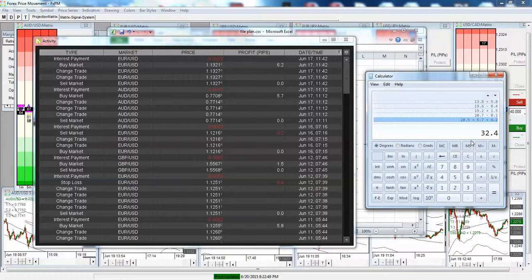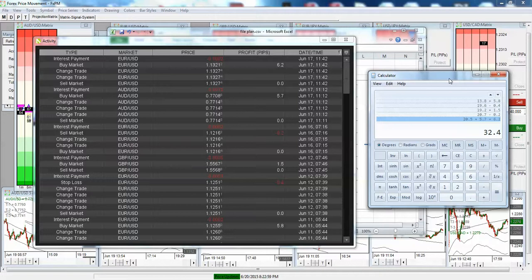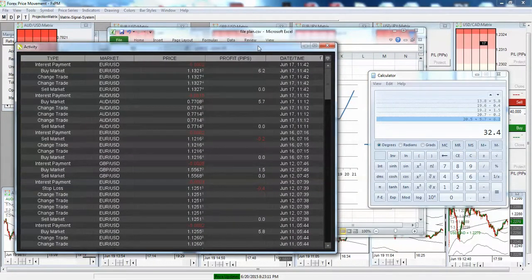Now, it may not seem like a lot for you guys, but imagine if you were able to do that and generate 20 points every week for a full year. Every trade account is different, but that's at least 30 to 50% of your account if you're able to generate 10 to 20 points per week. I don't know about you guys, but that's pretty powerful. And you don't need that many points to be profitable.